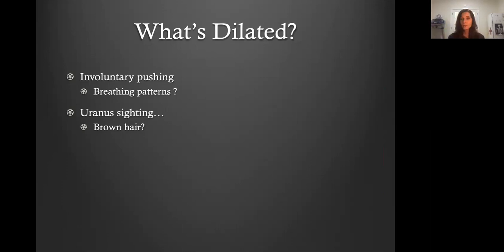So I'm going to tell you guys a super funny story. When I worked in labor and delivery, I don't know why, but we would call that anal dilatation rosebudding. It doesn't look like a rosebud. It does not smell like a rosebud, but that's what we would call it. So it was good for us because we knew our patient was getting closer to delivering.